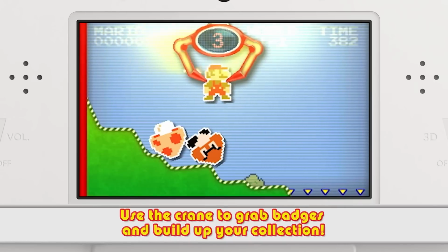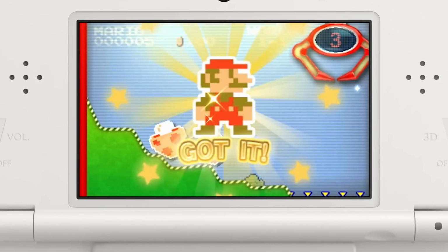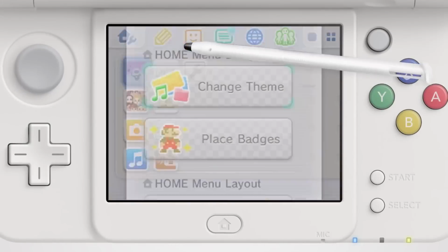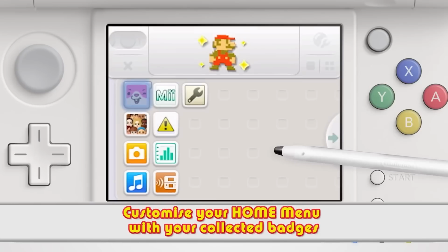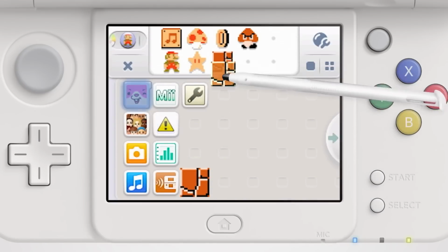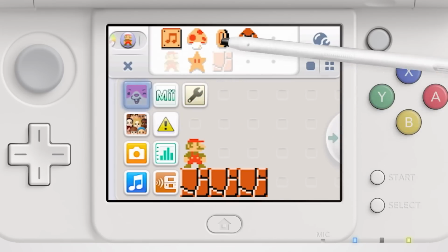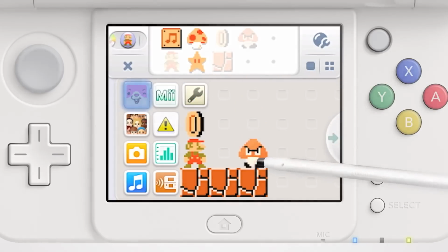And look, you and I have been thinking the same thing this whole video. Where's Nintendo Badge Arcade? Well, here it is. So this was a little claw game where you can grab little badges, and then those badges can go on your home screen. You can decorate them and make them look all nice, and it just makes your 3DS home screen feel like an actual home. Unlike the Switch home screen, which feels like icons.